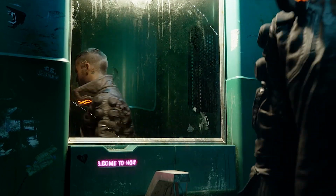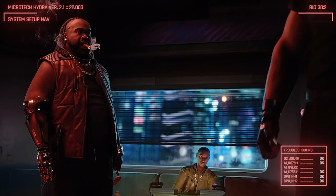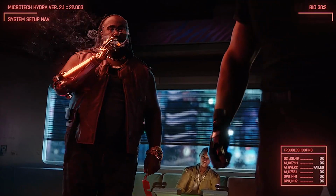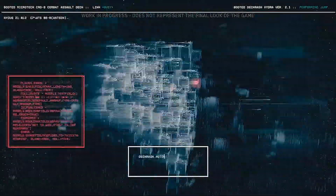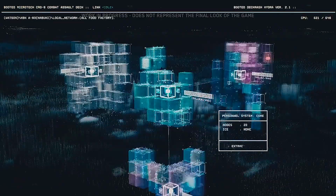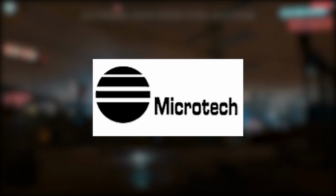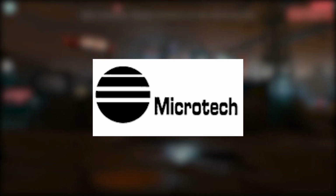As Male V comes to and walks out of the bathroom, he's greeted with the disrespect of an open-handed slap that even my mama would be proud of. That's definitely gonna leave a mark. As Male V stands up, his Microtech heads-up display panel starts to flicker. This is similar to the Microtech Hydra interface V uses in the hacking sequence last year in conjunction with the combat deck. Microtech is another big corporation from 2020 focused on computers and electronics manufacturing.